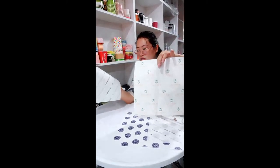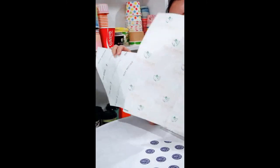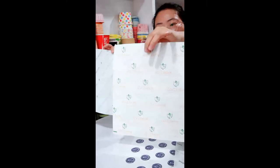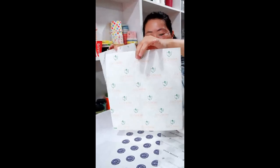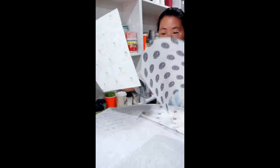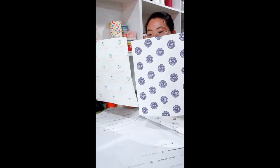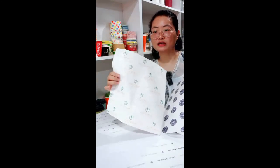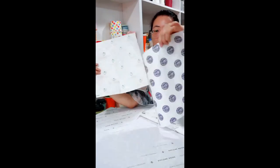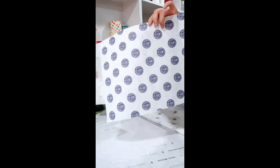This one, the material, I think is 30G. This one is 50G, which is stronger. We can also do the rectangle size. The normal size is a square one, and there is also the rectangle size. If you can offer us your size, we can customize the size for you.